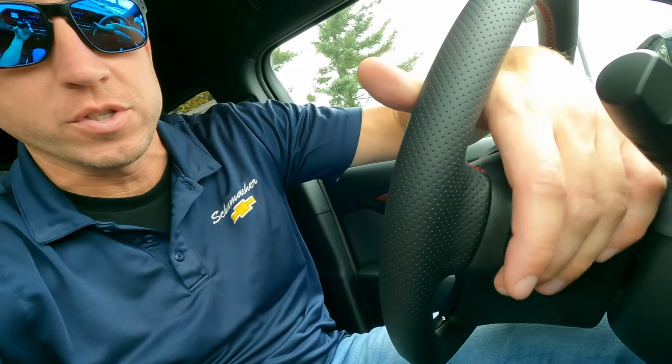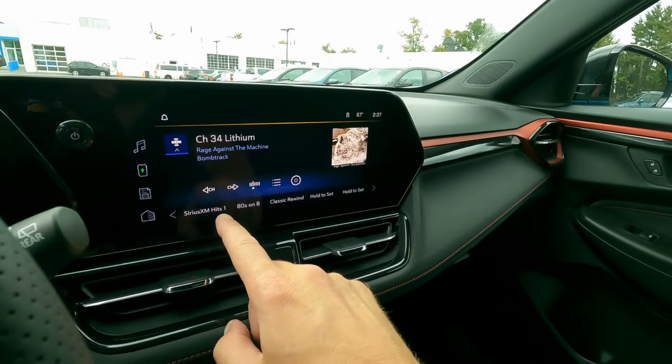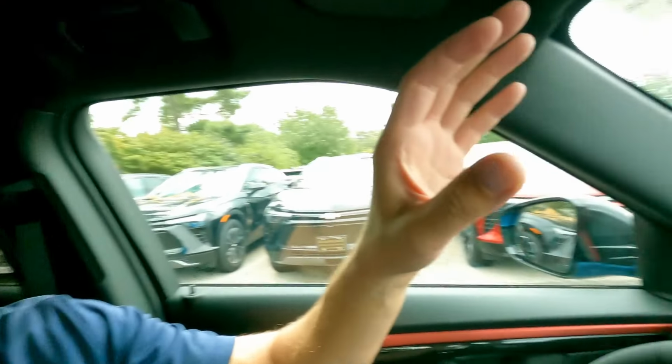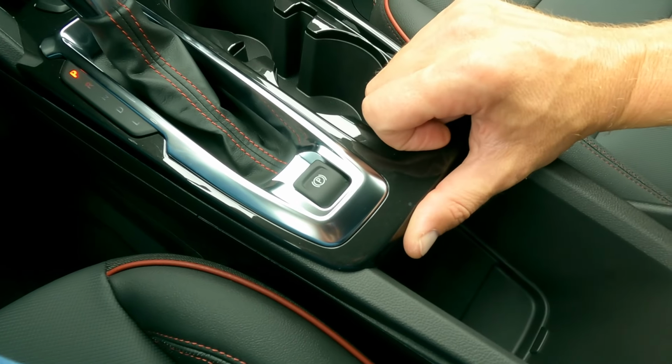You have volume controls on the right-hand side. And on the left-hand side, you got a couple of radio controls to skip tracks, or once you get your preset stations set up, go through those stations left to right by using these buttons on the back of the steering wheel, which keeps your hands on the wheel, eyes on the road. Works out very well.